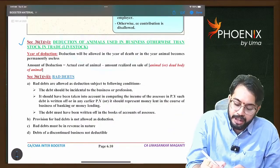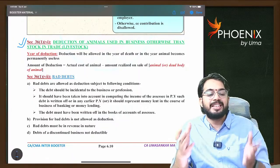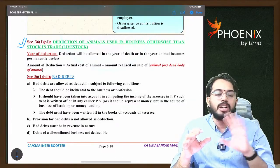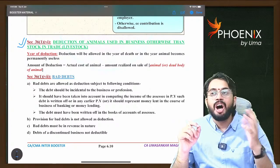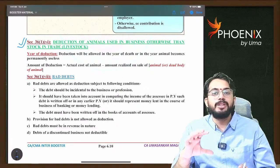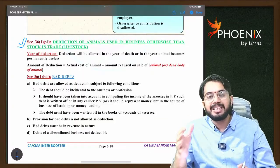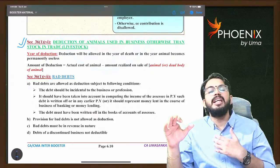Deduction of animals used in business. See, whenever you purchase any animals which are used as assets in the business, in the year of purchase, that animal expenditure is not allowed as deduction. When in the year the animal becomes useless or dies, or whenever you sell the animal, in that year, from the sale proceeds you will reduce the cost of the animal, and whatever the difference is, that is allowed as deduction in the year in which the animal becomes useless, dies or is sold. So whenever any animals are used for business, let's say mine is an event management company.